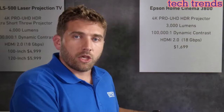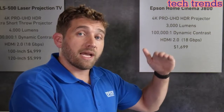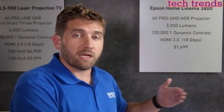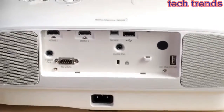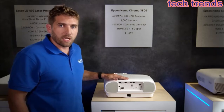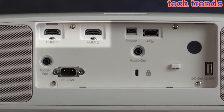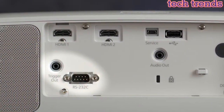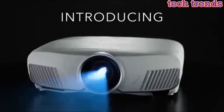4K resolution processing, pixel shifting technology precisely controls 3 individual high-definition LCD chips to parallel process millions of pixels. Full 10-bit HDR. 2. Accepts 100% of the HDR source information to faithfully reproduce HDR content for an amazing visual performance, plus HLG support.